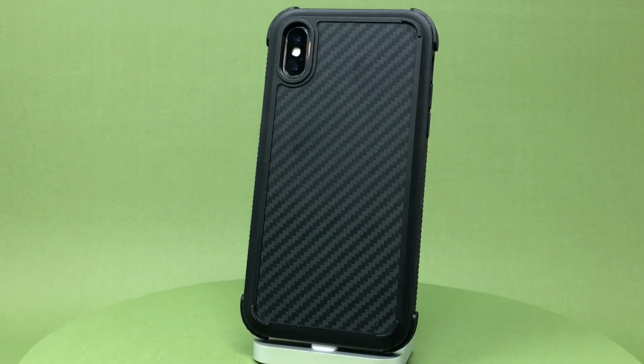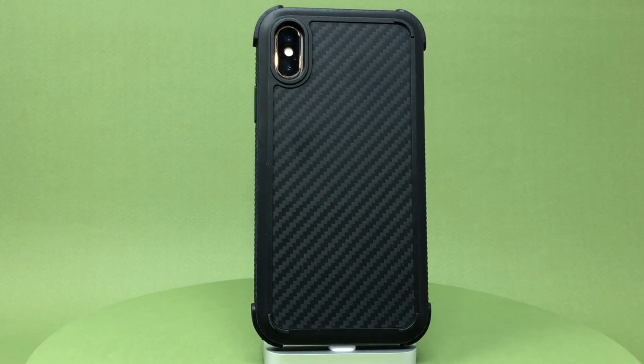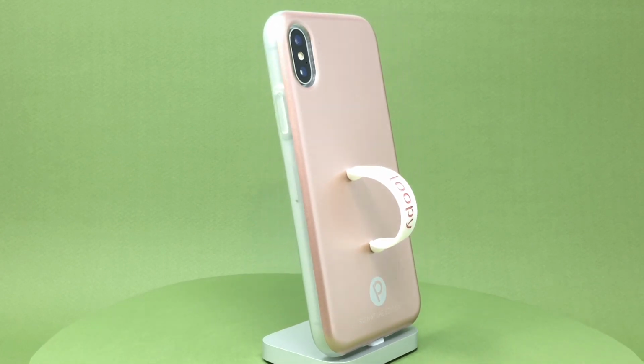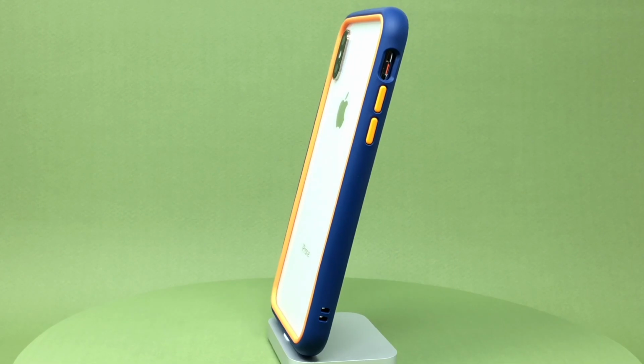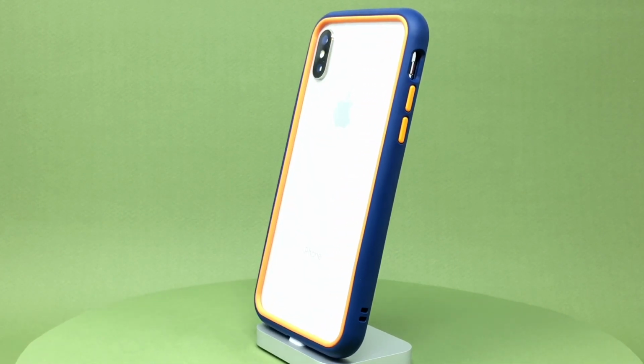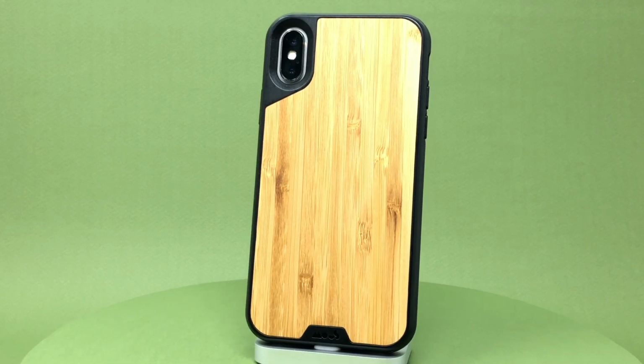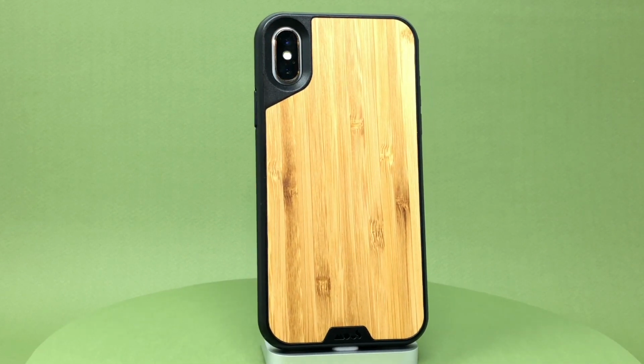Number 4 goes to the Pitaka Mad Case Pro, mostly because it's very car friendly. Number 3 goes to the Loopy case. It's this case with a hump on it, which is very useful. Number 2 goes to the RhinoShield Mod NX, which is the most customizable case on this list. And number 1 goes to the Mous Limitless version 2. It's expensive, but it's just so good.